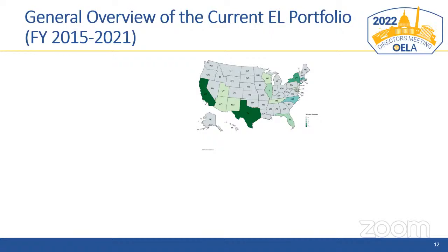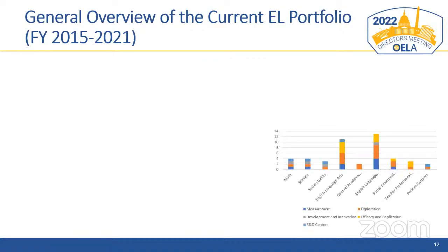The final chart I want to show you, again, I apologize, it's small. What you want to focus on here is not the colors, but actually the height of the bars, but it shows you the different topic or focus areas of the projects. The majority of the projects, of course, focus on English language development, given the portfolio that I'm talking about. They also focus on academic subjects like math, science, social studies, and English language arts, social emotional development, teacher professional development, and policy and system level issues such as reclassification policies.